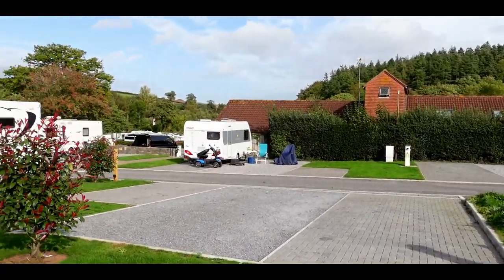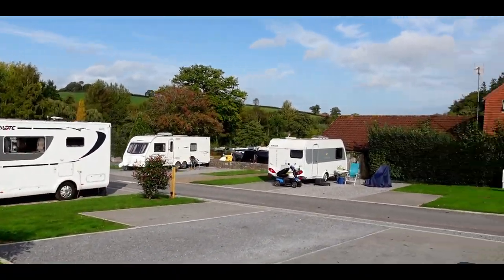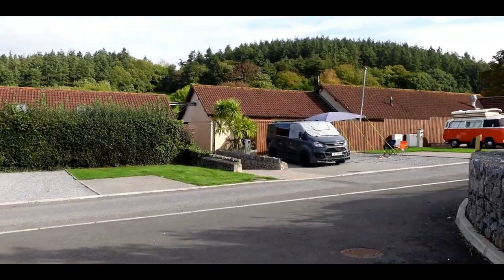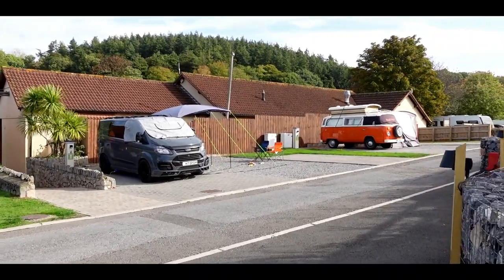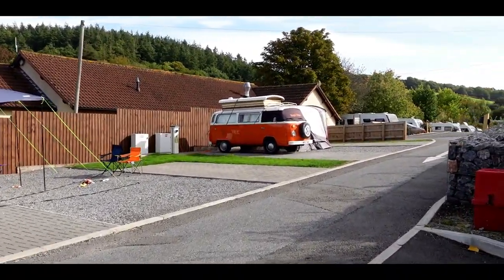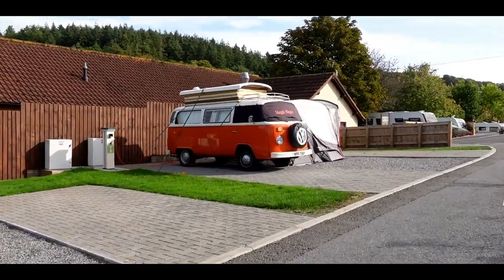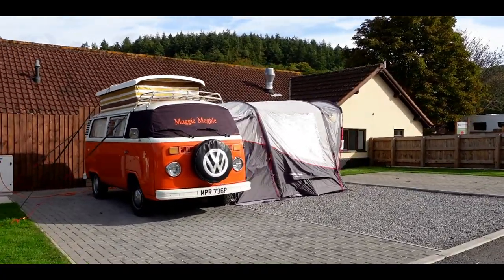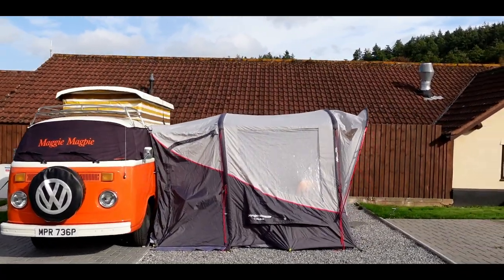Look at the blue sky in Dawlish. Look at this. Wow, what an afternoon. Oh yeah, look at this bay window. Oh yes. Beautiful orange P reg. Got me 76 Maggie Magpie. Wicked.